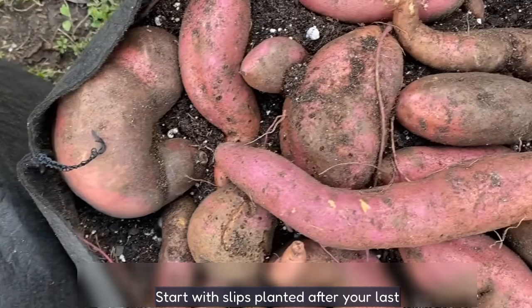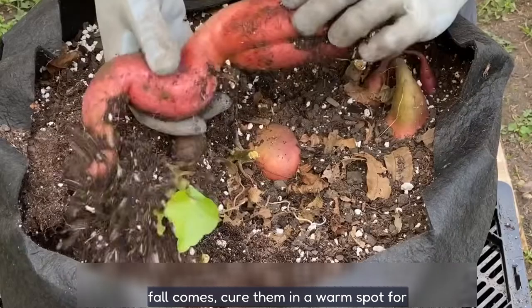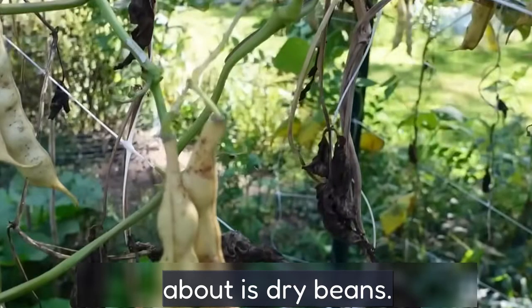Start with slips planted after your last frost when the soil is warm. Give them plenty of space to sprawl and let the vines grow without too much fuss. When fall comes, cure them in a warm spot for about 10 days before storing, and you will have food well into spring. The third survival crop we need to talk about is dry beans.